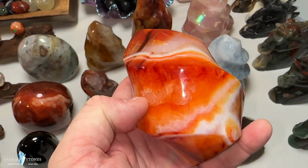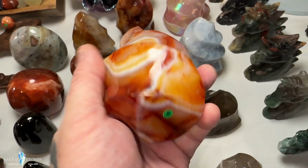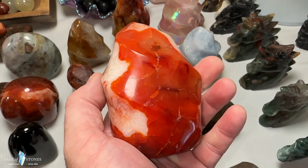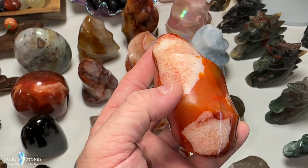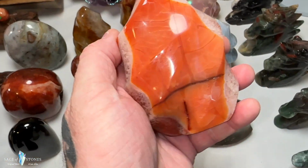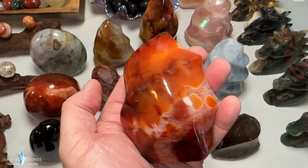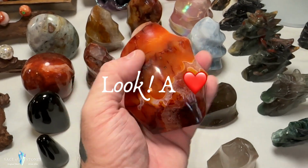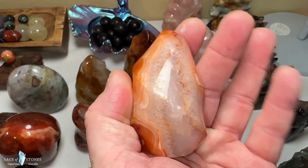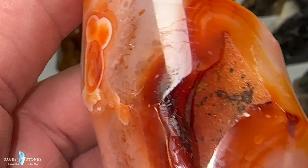This one's really cool too. Fantastic banding, gorgeous vibrant orange colors. Beautiful patterns. These are really, really nice carnelian flames, guys. Here's another. This one's got a bunch of really cool spots on it. Again, more really nice clear quartz. And then this one here, again, big clear quartz pockets on both sides of this. Some more spots, nice banding. And then finally on the carnelian, this little mini flame here. So once again, lots of really nice clear quartz, beautiful banding. And then this one has a nice big natural druzy vug as well.